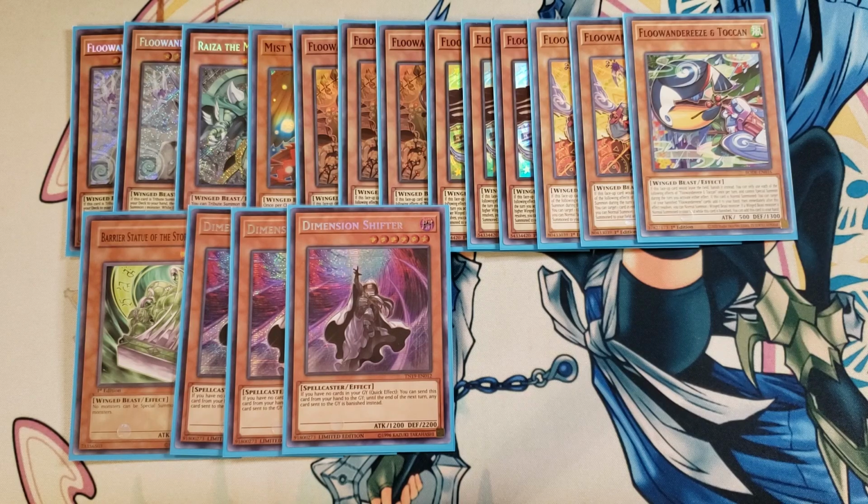When you're playing against something like Drytron or Tri-Brigade and you drop D-Shifter on the first turn, it's pretty much a turn 1 loss for them, because they're not going to be able to play their first turn at all, because they're not going to send cards to the banish pile because they function out of the graveyard. So this card is very important as a 3-of in this deck, and I highly recommend 3 copies of D-Shifter.